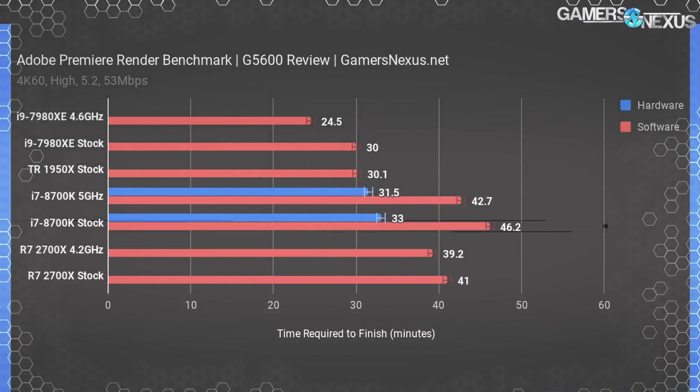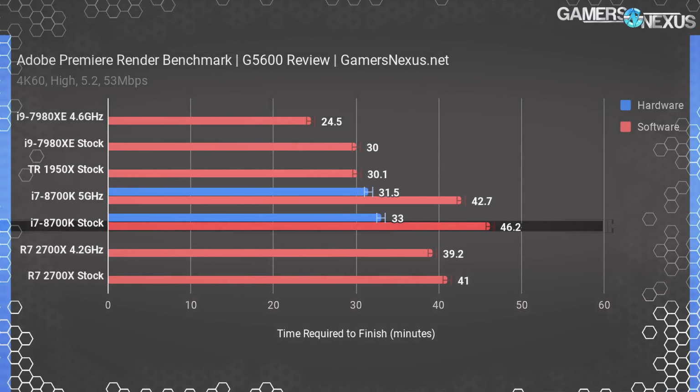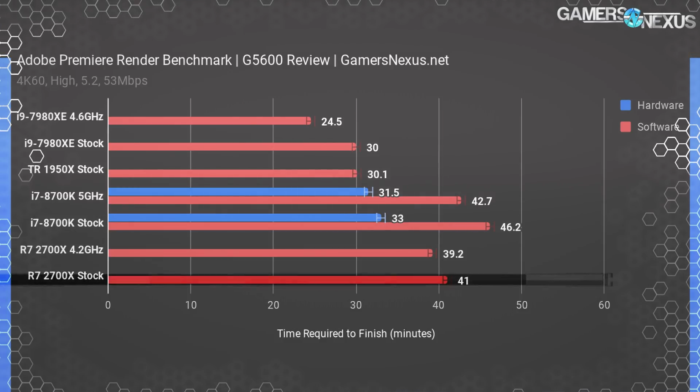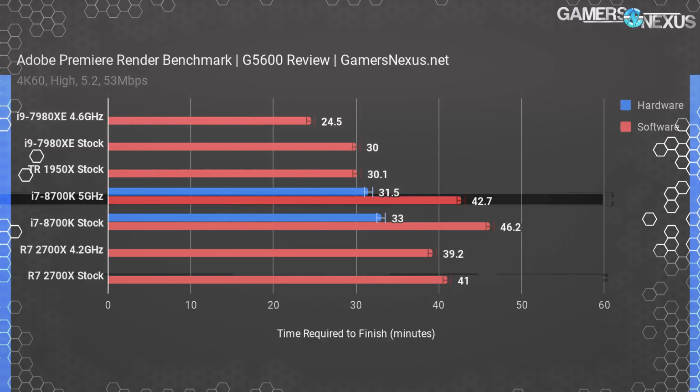The Intel i7-8700K isn't impressive when looking at the older method of software rendering and proves to be the slowest of all the CPUs tested. The stock 8700K takes 46 minutes, or about 12% longer than the R7-2700X stock CPU, and when overclocked to 5 GHz, it's still at 43 minutes. An 8% reduction in time required, but still slower than even a stock 2700X.